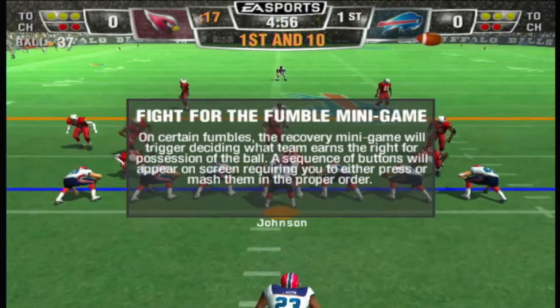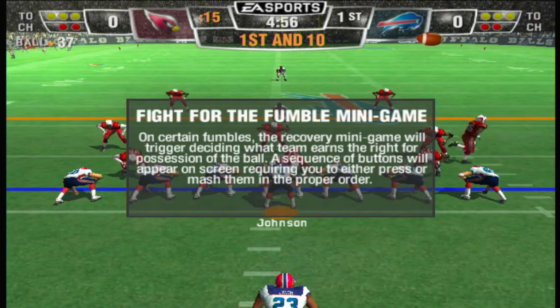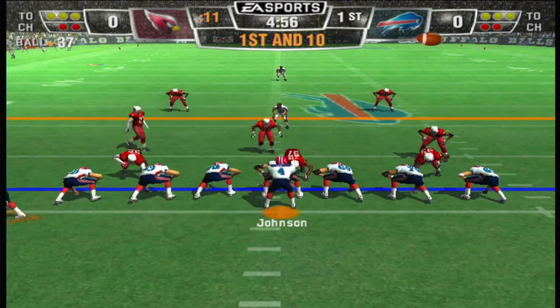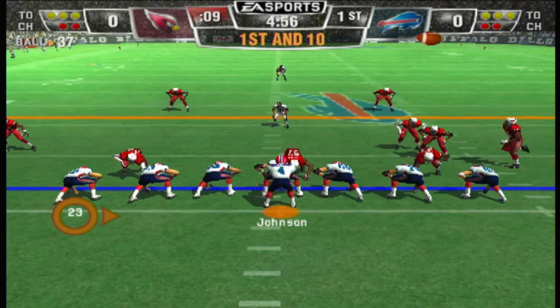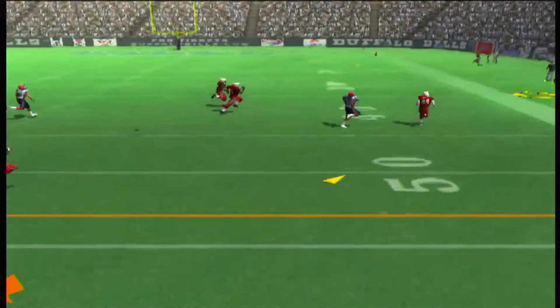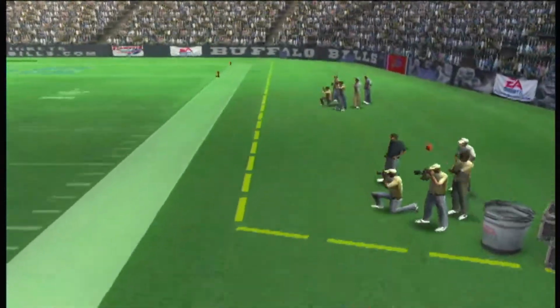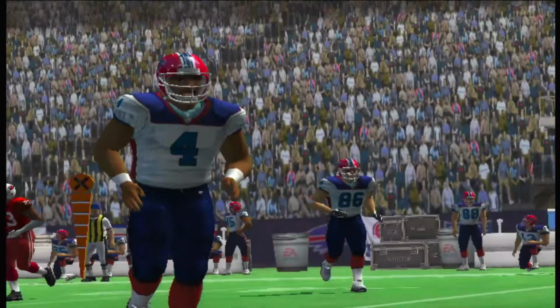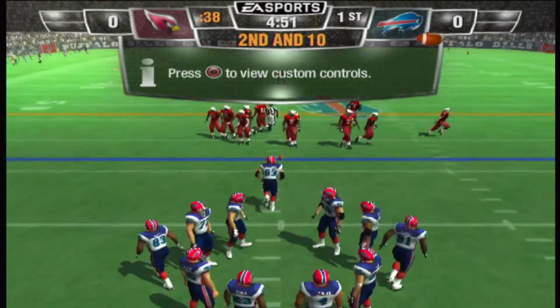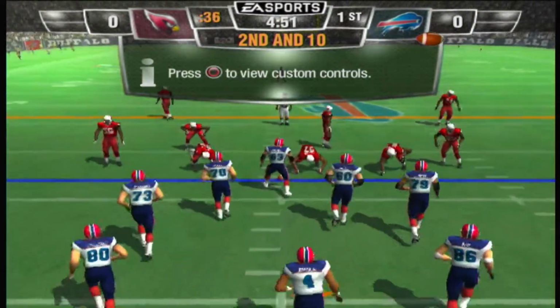First and 10. The Cardinals bring in the nickel package. Lynch goes in motion. He makes the throw on first down. He's laying it out there. Owens was unable to make the catch on that pass. The intended receiver on the play. Second and 10. Ball on the 37-yard line.